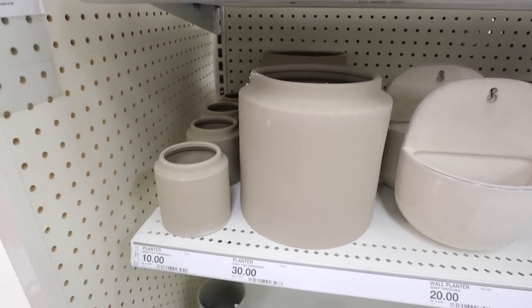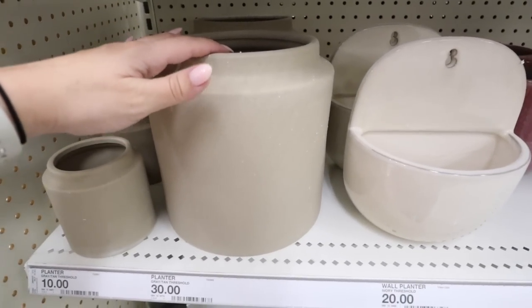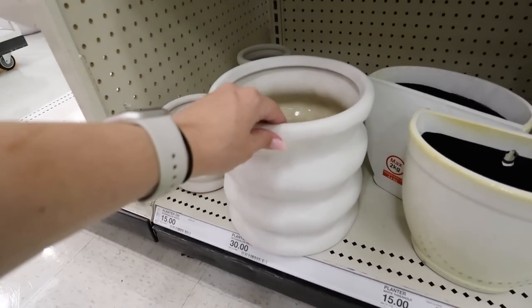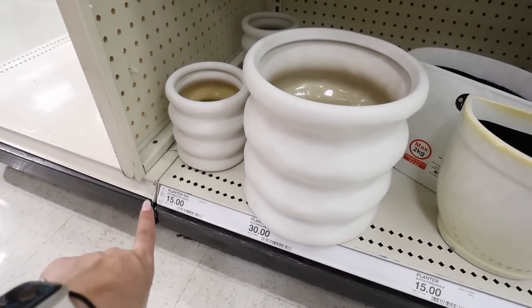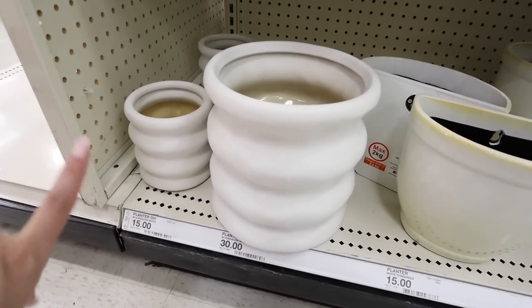Here is the smaller version of the planter we were just looking at. Here's the 4-inch version, and then this is the 8-inch version. This one's 10, this one is 30. This Jungalow planter is really nice. It honestly looks handmade. There's two sizes of this. There's a $15 size and a $30 size. There may also be a larger one. Love the shape of this.